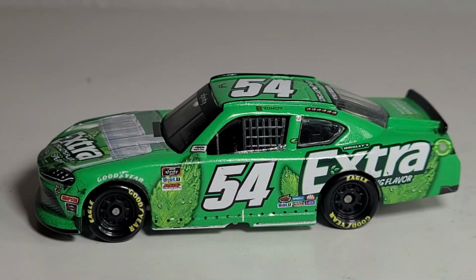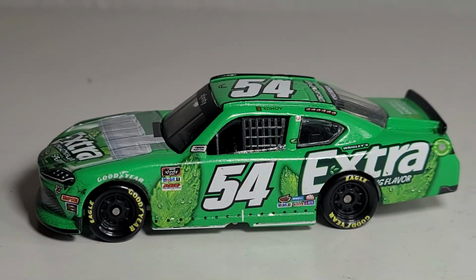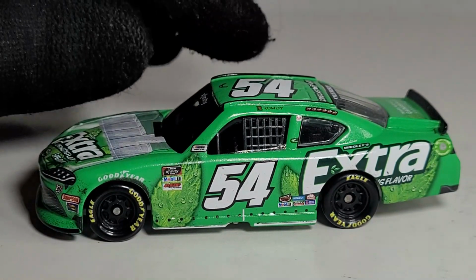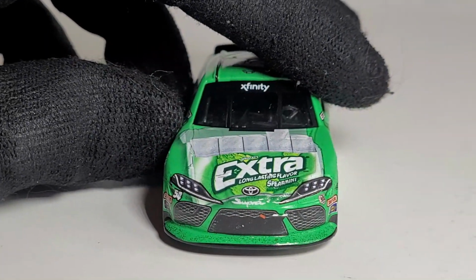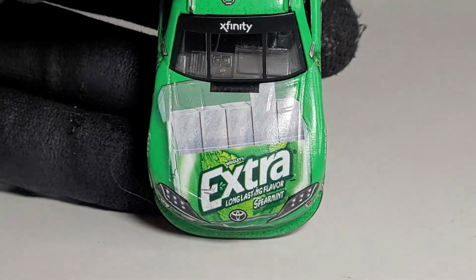And alrighty, guys, we have made it to the grand finale. This is the final diecast in this 5-pack set for Kyle Busch. This is possibly going to be his final Xfinity start and his final win in the NASCAR Xfinity Series. This is his 2021 Extra long-lasting flavor spearmint gum Toyota Supra for Joe Gibbs Racing. Kyle Busch's 102nd and maybe possibly his final win in the NASCAR Xfinity Series, if he plans to not return, which doesn't look like he will since Ty Gibbs has been taking over that ride.